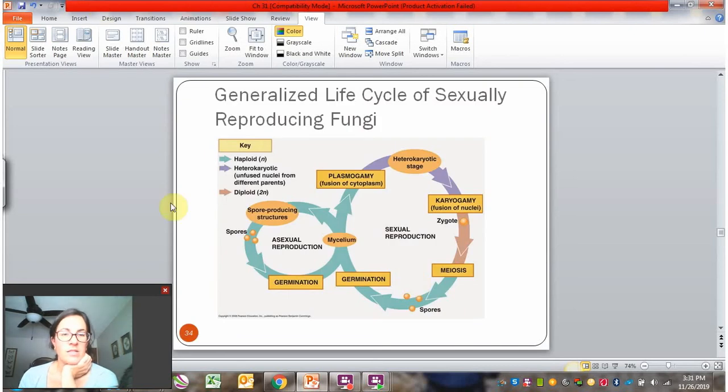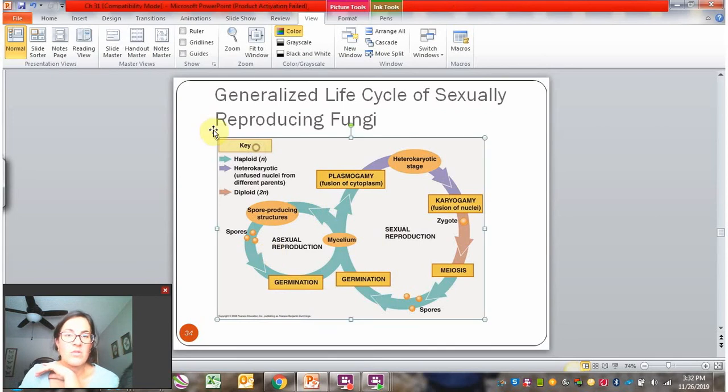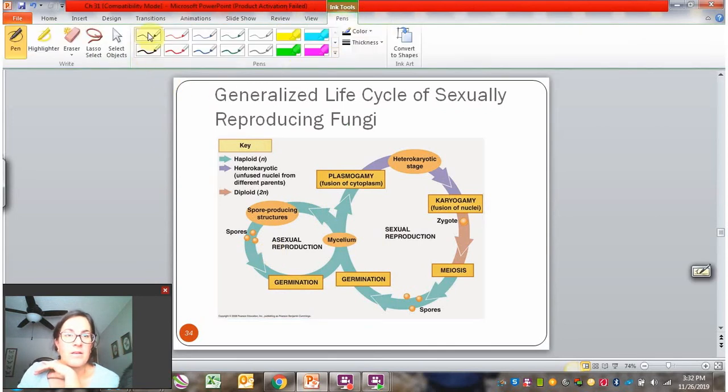Okay, so I want to just take a second and remind you of the sexual life cycle of some fungi. Some of the other fungi that we're going to look at have a sexual life cycle that is distinct from other fungi. This becomes one of the ways that we distinguish the groups of fungi from each other, based on their reproductive structures. Remember that some fungi can reproduce asexually or sexually. If they asexually reproduce, they use mitosis only, to create a spore-producing structure and yield spores.